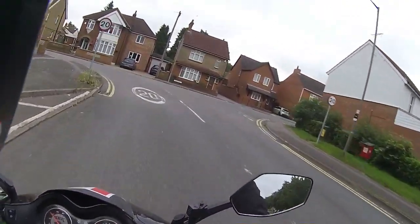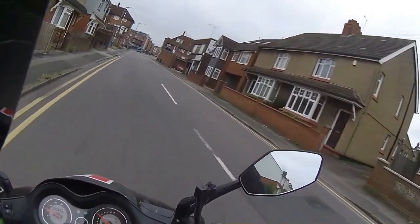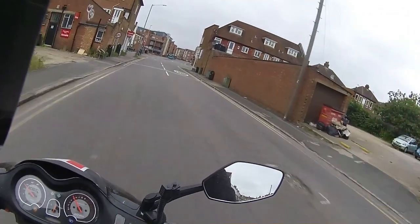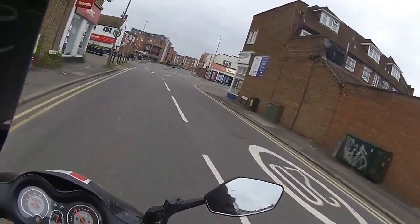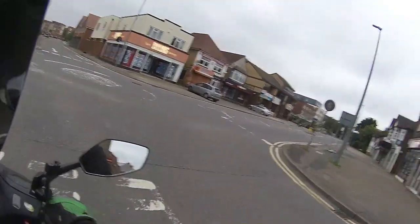It doesn't cover your wearable items like brake pads, cables, or anything that is obviously classed as a wearable item. And obviously if you drop the bike, we're not going to cover the panels.